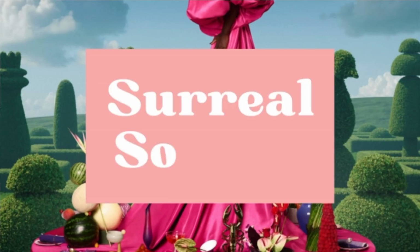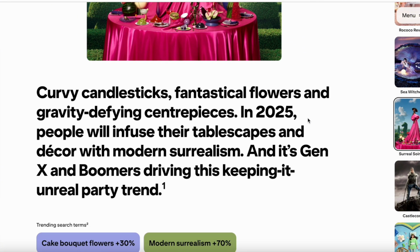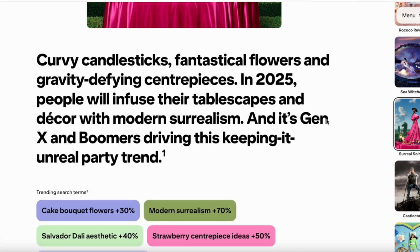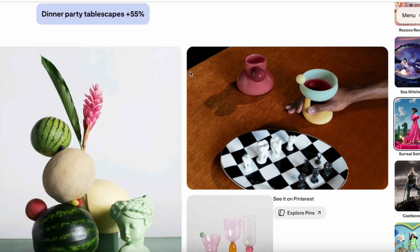Another great trend if you sell things for the party, events or wedding niche is surreal soirees. Again, super dramatic but more modern this time. So bold colours, unique shapes and apparently also strawberry centerpiece ideas, but just fairly random. This is great if your brand is already bold and colourful, and you can apply it to so many things like home decor and clothing.